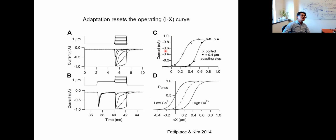This curve in panel C shows the current versus displacement relationship. These empty circles are from panel A, while these filled circles are from panel B. So this current versus displacement relationship shifts in parallel by nearly 0.4 micrometers. This means that hair bundle mechanotransduction reset itself. If it's maintained at a certain level for some limited time, then it resets its sensitivity and behaves as if it's a fresh hair bundle.